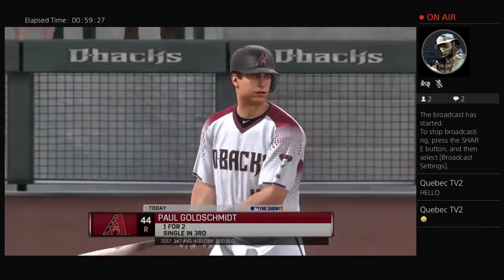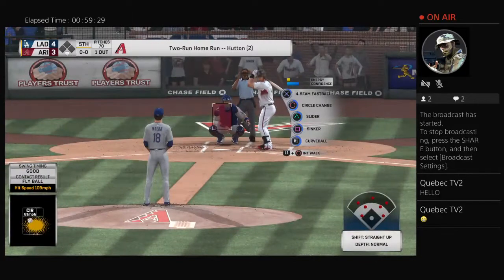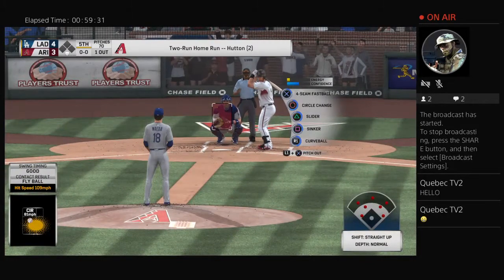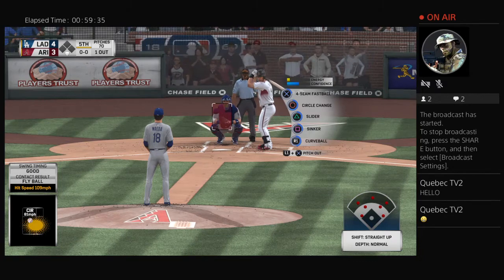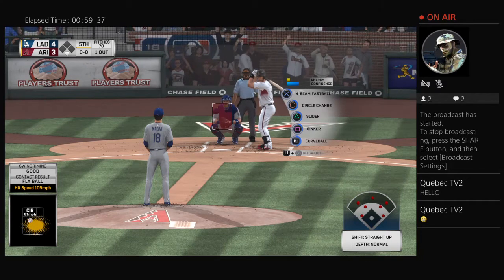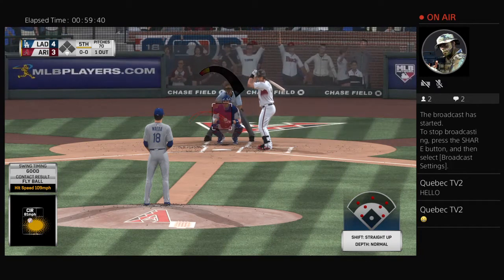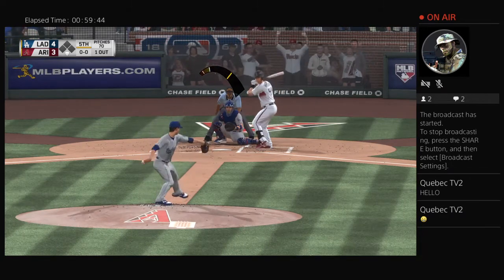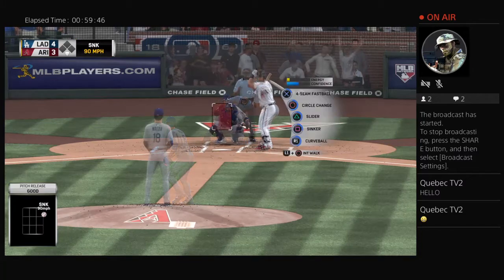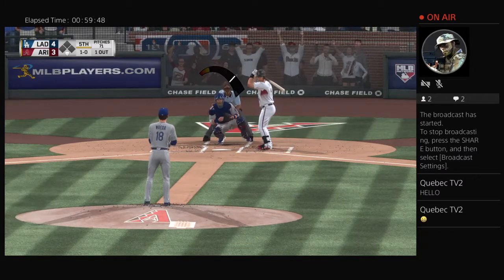Coming to the plate now, Paul Goldschmidt. A hit in 2 tries so far. Goldschmidt. First pitch coming. Here it is. Thought he had the inside corner that time, but it missed for ball 1.